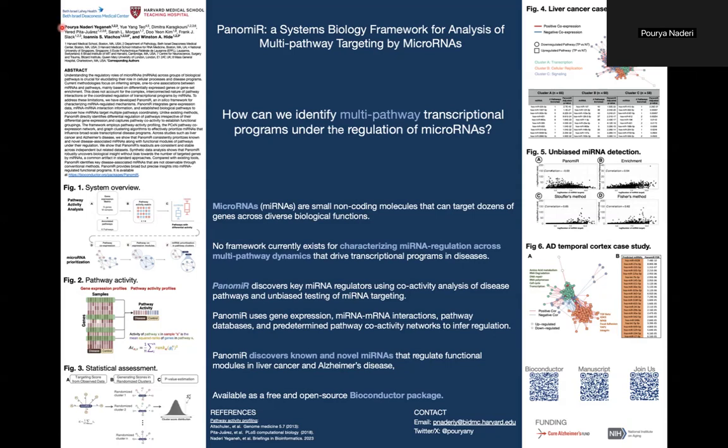So we asked, how can we identify multi-pathway transcriptional programs under the regulation of microRNAs? We developed a systems biology framework called PanomiR to identify pathways that are associated with disease, that are dynamic and show differential activity across disease conditions, and find the microRNAs that target groups of these pathways to interact.